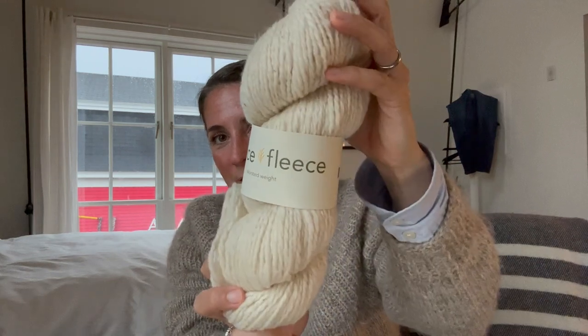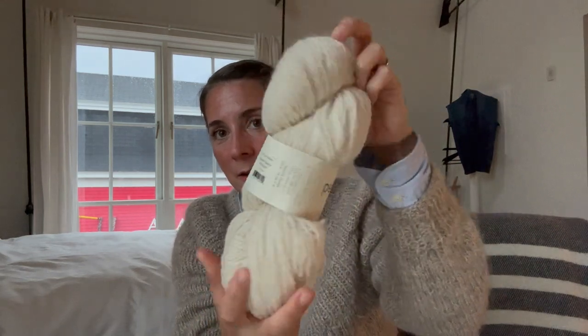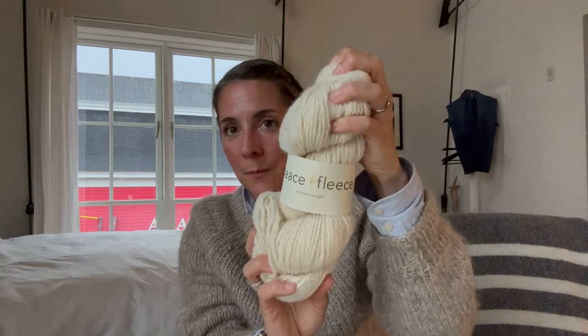This is Piece Fleece, US and Maine spun and produced American wool. This is a worsted weight, extremely squishy, which is my sheer delight. This is in Arctic white, and this is a combination of Rambouillet and fine wool, and then 25% mohair. It comes in 200 yards, 113 grams, which seems pretty standard for wool out in the East area, which I've been seeing, and it's just a delight.